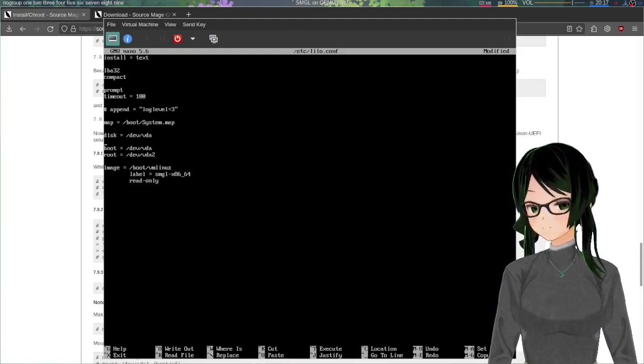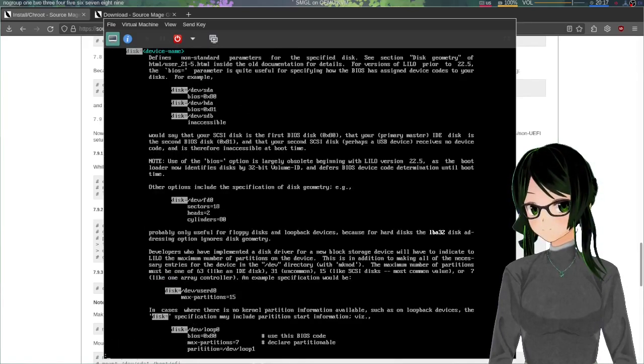VDA, this is not bare metal at all. I already forgot what that said. Can I background this? No, I cannot. Yeah, there was something about 0x80 in there. BIOS equals 0x80, that was it.